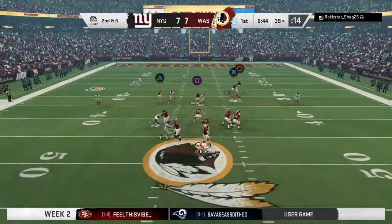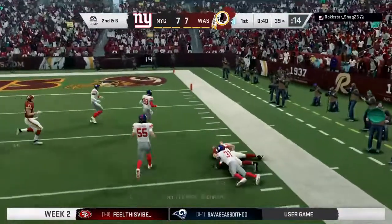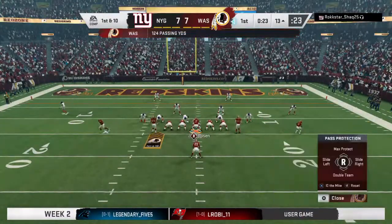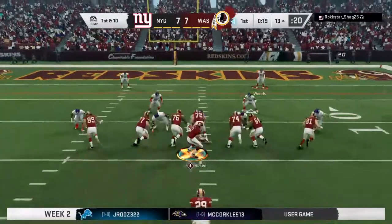From the 39, Rosen. To the right side and complete to Hurst. And they're going to have another first down as the tackle's made at the Giants' 13-yard line. That's good for Washington Redskins.